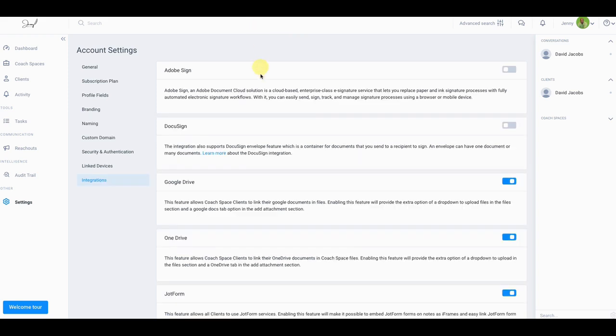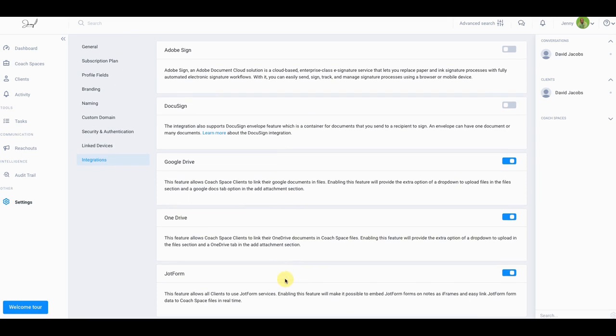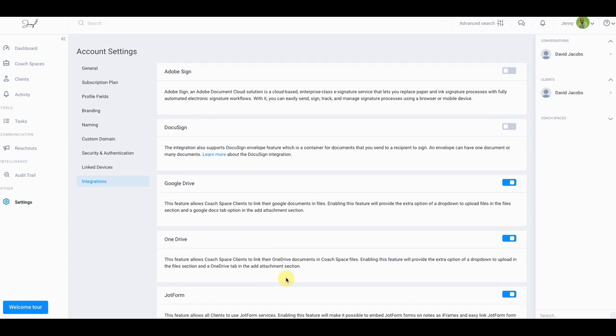So here are the integrations, right? You have Adobe Sign, DocuSign, Google Drive, OneDrive, Jotform. That's it. You don't have any other creative things. You don't have APIs. You don't have webhooks. There's a reason why: you don't need them.